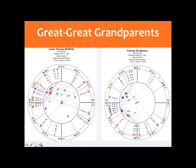Now we're going to talk about my great-great-grandparents. I'll tell you what was going on in their life, and then we'll look at the particulars. They both were living during the Civil War. Now, Lewis, we're going to talk about these on the next slide or two, but I just want to show you by looking at their charts.